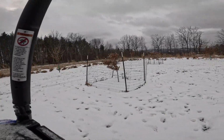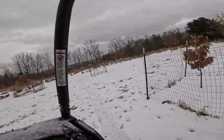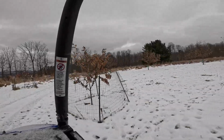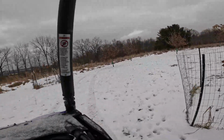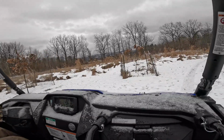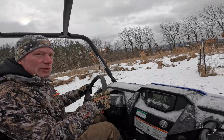I gotta cut that side branch coming off to prune. Same thing with that one there. See this one here? The heavy wet snow broke the top of it off. So I'm gonna have to do something to kind of save that one. This one here is a. See, I wired it trying to save it. That one, heavy wet snow broke the top of that one too.